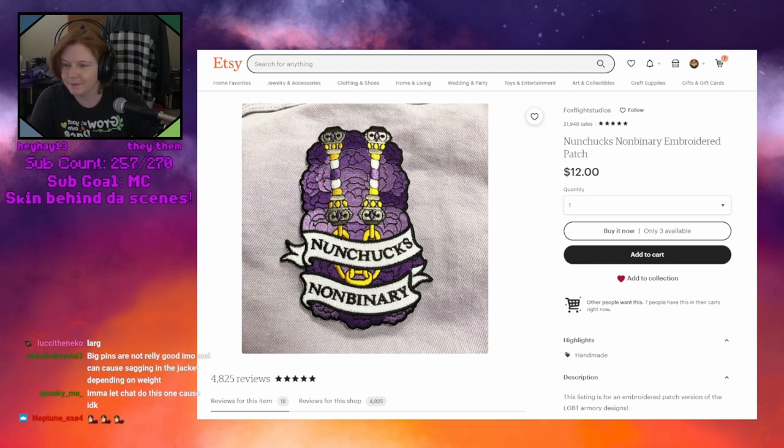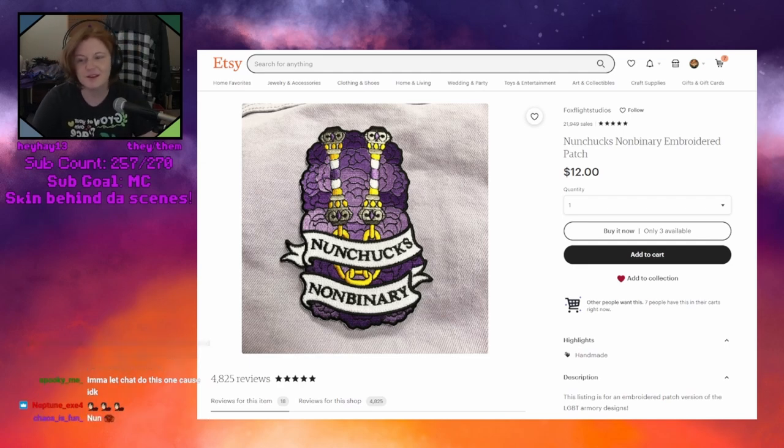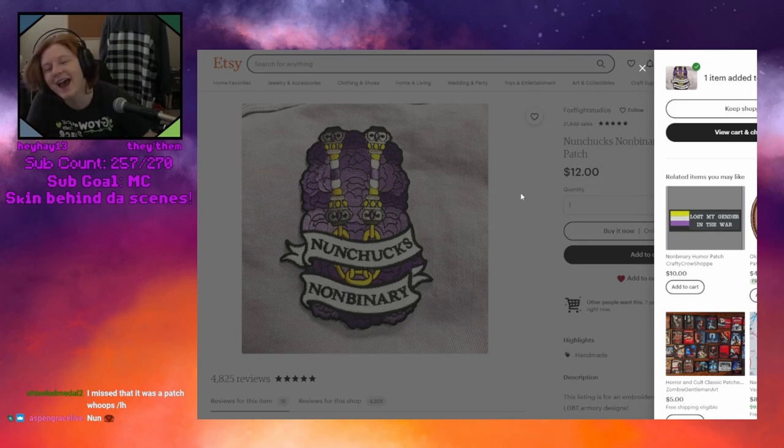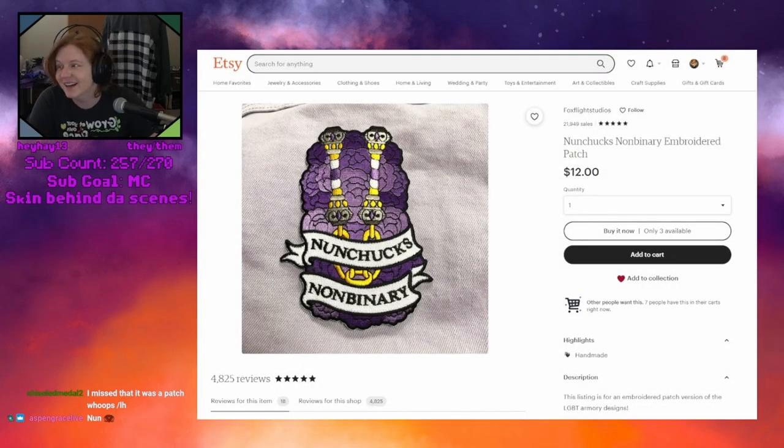Big pin. This isn't a pin, this is a patch. So this is a patch, that means it would actually be ironed or tacked on. So do not worry. Pins are usually smaller, patches can be larger. It looks like we're getting nunchucks. Okay, boop. I'm sorry, the recommended. I lost my gender in the war. Okay, that's a little bit funny.